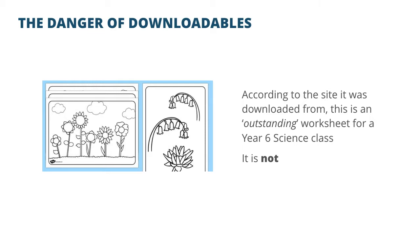And what we found, or what the leadership found at Park Royal, was that this worksheet had been downloaded off one of the internet sites, and according to the website, it was an outstanding worksheet for a year 6 science class. Now, when the school leadership looked at it and they looked at their own development plan and what they wanted to do with the curriculum, it was not an outstanding lesson plan, and I doubt whether it ever had been, because there's very little quality control.